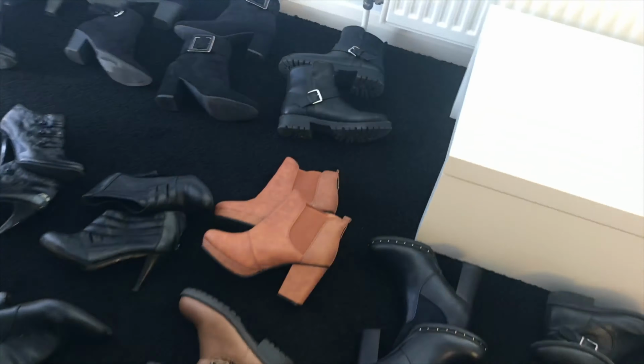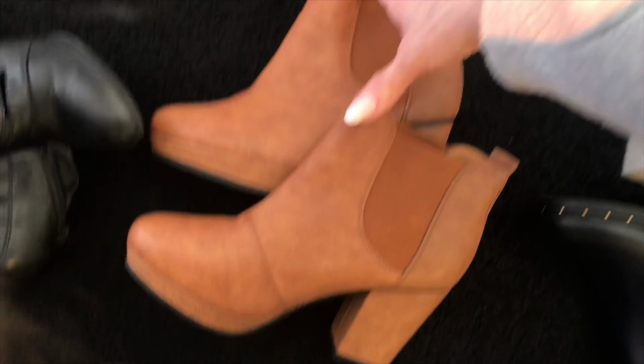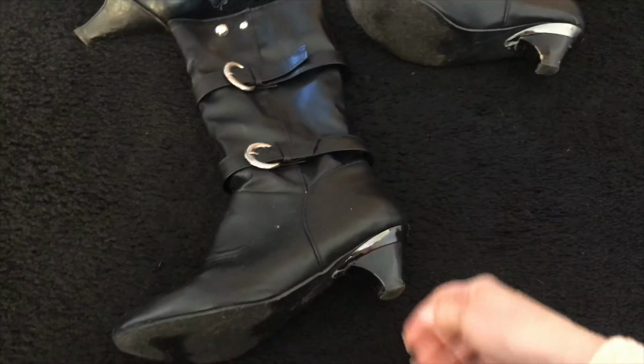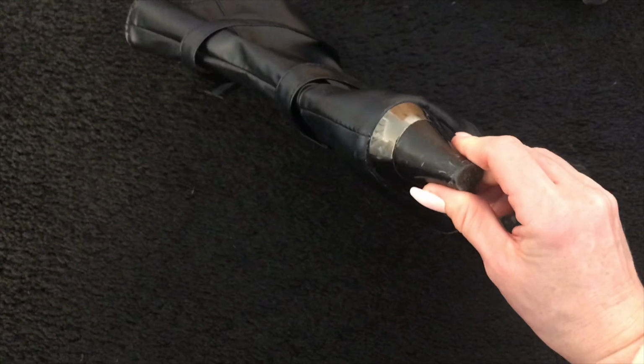So we're going to have a bin and a charity. Right, next pair, those brown ones. I love those, but I don't wear them and I won't wear them, but they are in pretty good nick. As you can see, they've not been worn a lot, so they can go in the charity bag. Right, pair 3. They're not actually in too bad a condition, and they have got a bit of heel on, but they're a bit plasticky, aren't they?